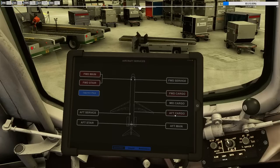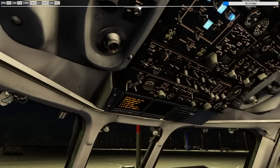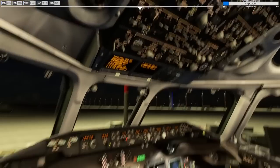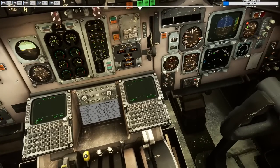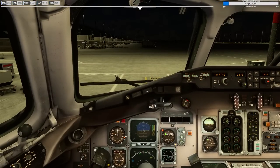Interesting. They do not open the doors automatically when they start unloading the airplane. When you start the boarding, they open the doors automatically, but when you start the deboarding, apparently that doesn't happen. Interesting. Okay, so let's read the parking checklist. Fuel tank pumps off, aux and trans hydraulic pumps off, park brake pressure set, checked, parking checklist complete.